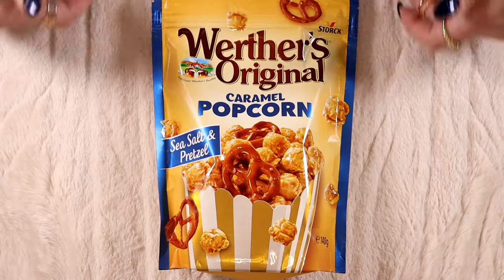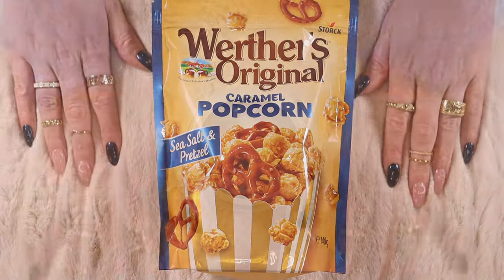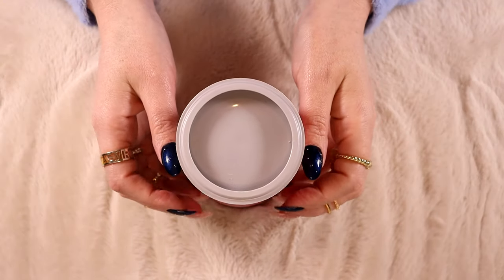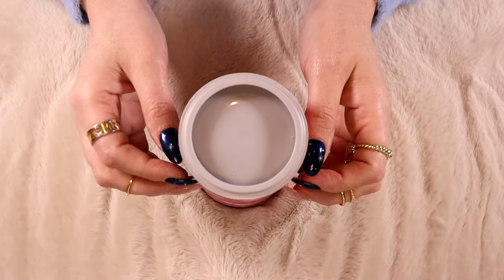So let me grab something for the middle of a blanket scratching. Just popped the little chai latte in the middle, just because it's round, nothing else is really a good shape for the middle.